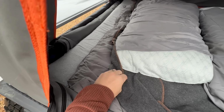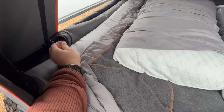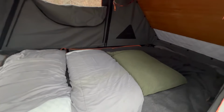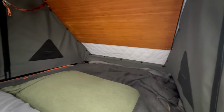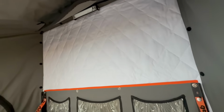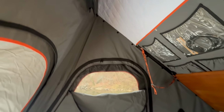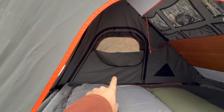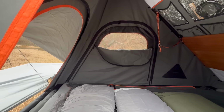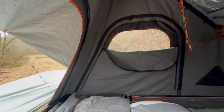Okay, in here, as you can see, I have 3 full-size pillows. I have a wool blanket, a big old comforter, put some sheets on this mattress. And I do have some Alucab accessories as well, and we'll get into those too. But if you look at the headliner, it's quilted, super nice and just padded and insulated in here. And this fabric right here does not let any sunlight through at all. I mean, it could be like noon. You could wake up at noon and not even know what time it is outside.